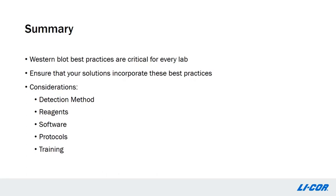So in summary, Western blot best practices are critical for every lab, including yours. And frankly, it's never been easier to ensure that your lab is incorporating these best practices. So as you're assessing how your lab measures up, take into consideration your detection method, the reagents that you're using, the software you're working with, the protocols your lab is using, and finally, determine how you're training your current and your future lab members. Now, if you'd like more information on how LI-COR can help you out in these various areas, I'd encourage you to reach out to us.